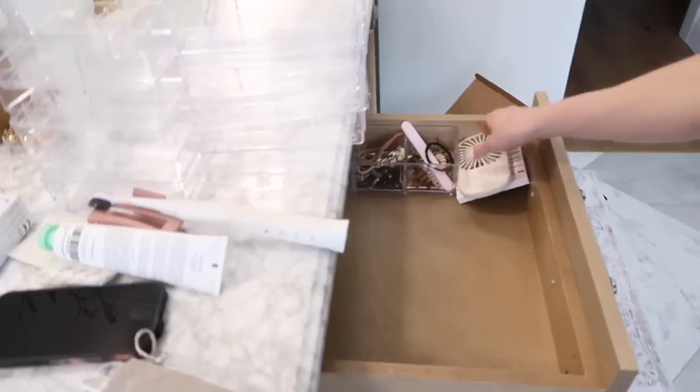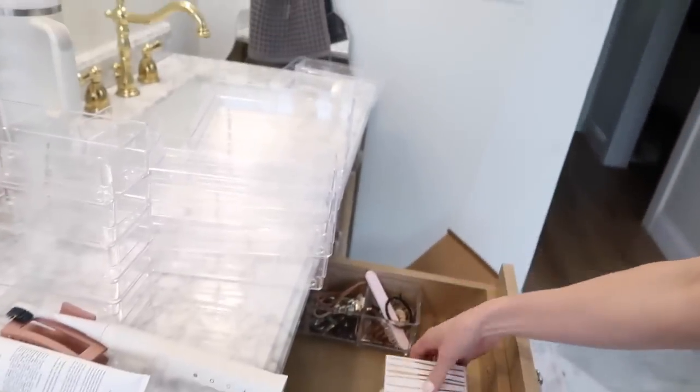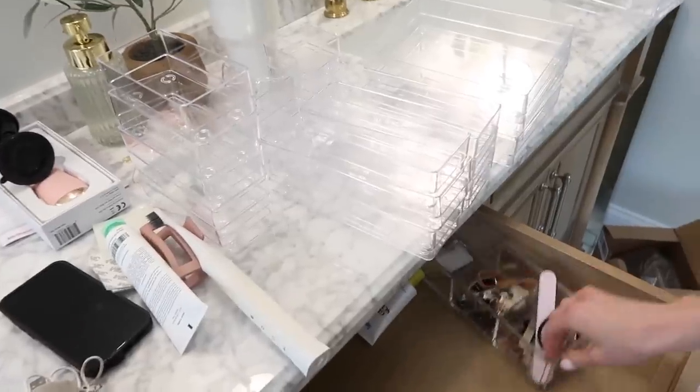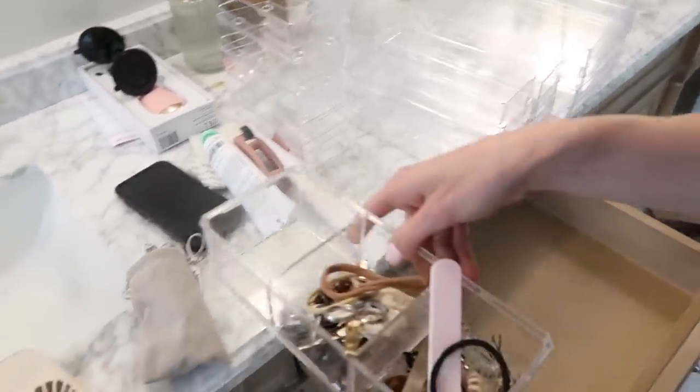So I'm gonna start out by emptying my drawer, drawer by drawer. Then I'm gonna configure the organizers in the drawer based on what I need to hold. And we'll see how it goes.